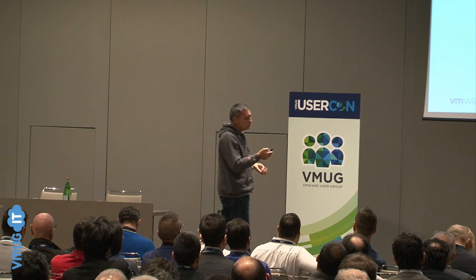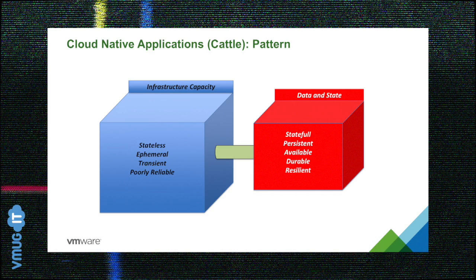That is most definitely not a cloud-native application architecture. At best, it is a good DR plan, a good load balancing plan, whatever. But the key point is that the moment you have state in your instance, it is going to be very, very difficult to support the model that we have described in the previous slides. The cloud-native application pattern is very different. You have a clear distance between where the state is held and the infrastructure capacity.